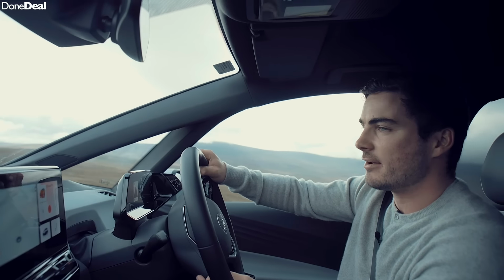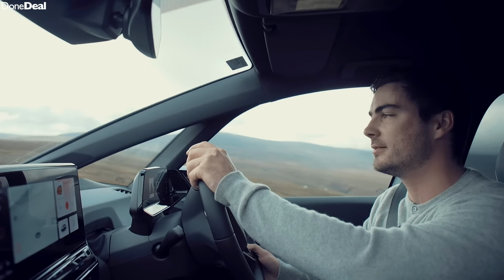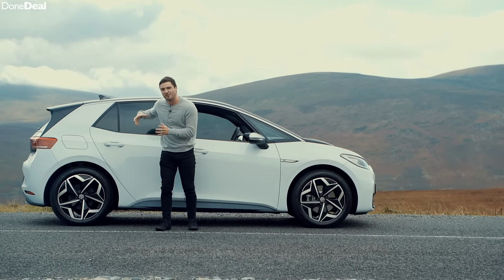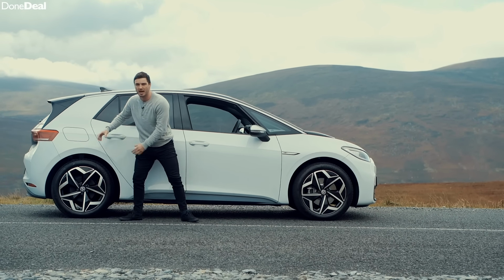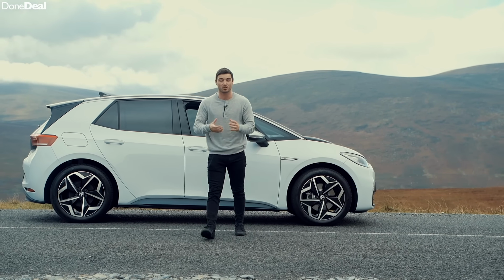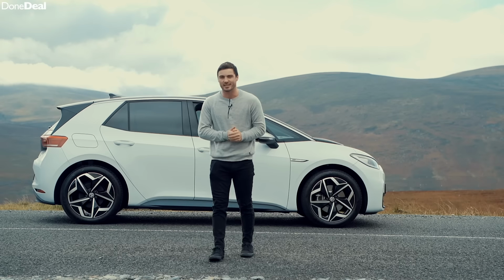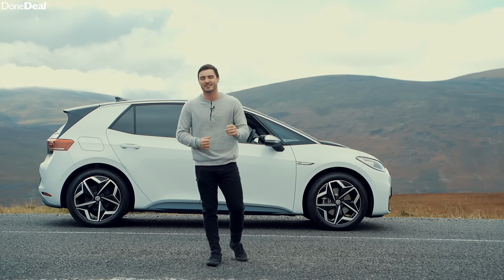It's instant power, just like electric cars should be, and it's touching on the hot hatch. But the way it goes around a corner is fantastic, and for a very good reason. You see, the ID.3 has each of its wheels in the furthest corner possible. So you'll see the rear wheel here is right at the back. The front wheel is right at the front. And this is for a number of reasons. So number one is it actually leaves space for the batteries to sit along the floor for a low center of gravity. Number two is for rear passenger space. And number three is so that it handles better.